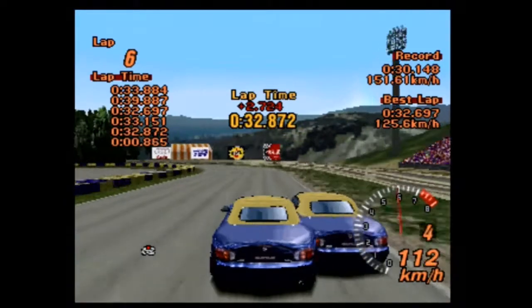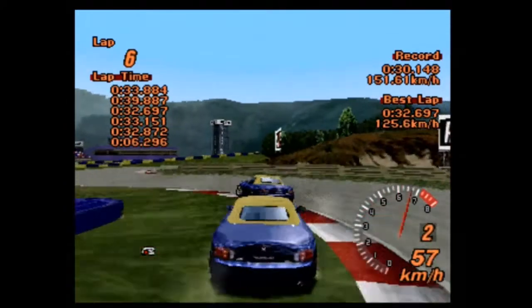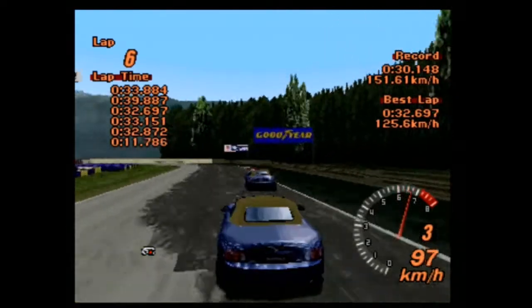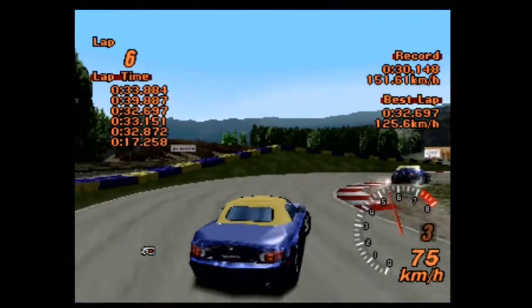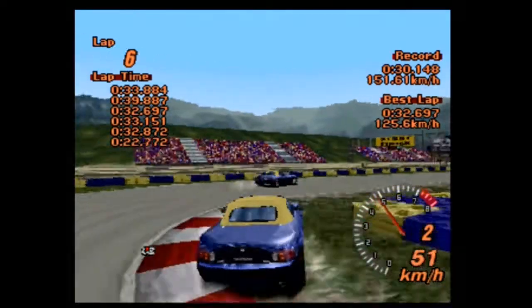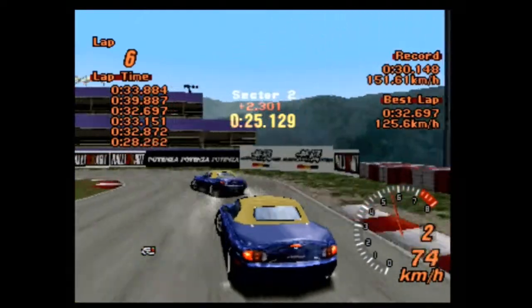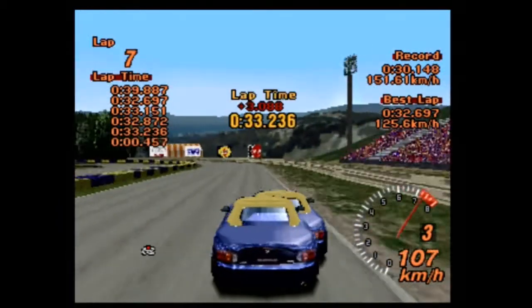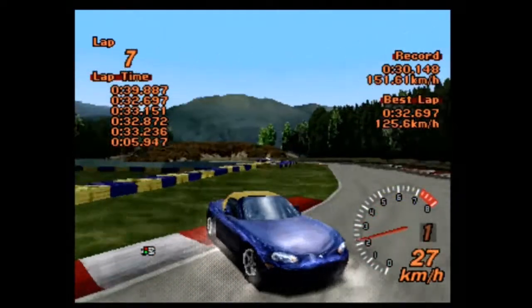Oh, right, final lap. Can we go any quicker with the MX-5? Oh, God. Trying to get it through there. Yeah, it's one of those cars we've spoken about before. It feels really nice to drive and it's good, but it's one of those lower powered cars where if you make a small mistake, you're going to be paying for it. And as a result, it doesn't look like we're going to be able to go any quicker. 32.697 is going to be the final time for the MX-5 NB.